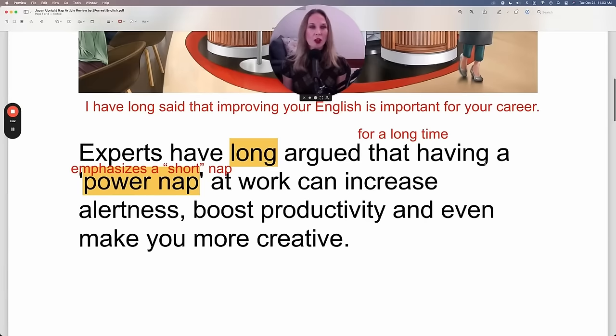Okay, have long argued that having a power nap at work, so not on a Sunday afternoon at home on the couch, at work, can increase alertness.